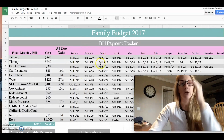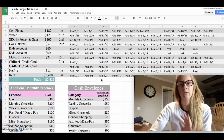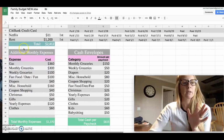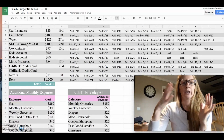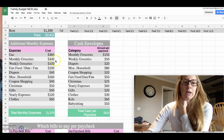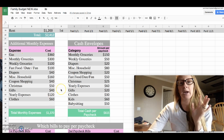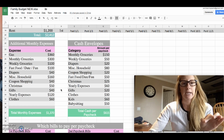Just to kind of give you a real quick recap, this top section up here is just where we track to make sure that we've paid our bills on time. Here are additional monthly expenses on top of our monthly bills like insurance, water, credit cards, Netflix, all that stuff. So I'm not going to go through these right now, but you can hit the pause button if you want to look and see exactly what items we have in each list.